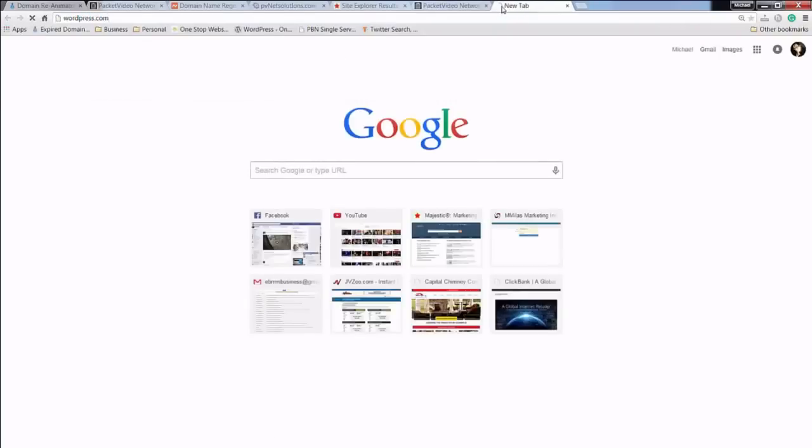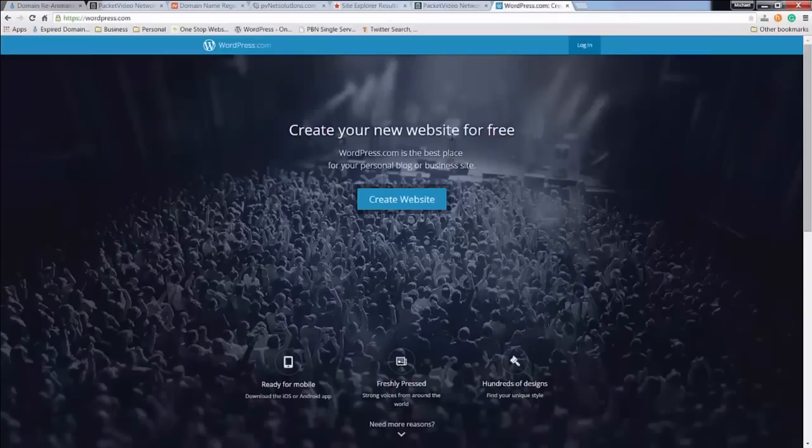For instance, if you go to WordPress.com and you create a WordPress website, they give you the option to register the domain name of your WordPress if it's available. So all you have to do is go to a website like WordPress.com, Blogger.com. I know there's a ton of different Web 2.0 sites out there that allow you to do this. I've done it with a few myself, and you can just sign up for an account, create a blog, and they will ask you if you would like to use a custom domain name.